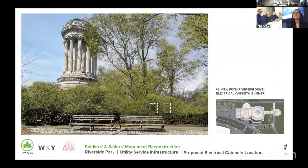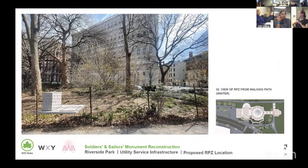Next slide. In the winter, will it be more visible, or is the greenery? They're meant to be evergreen. The two different kinds of shrubs are evergreen or predominantly evergreen. Yes, and large enough to cover the screen? Yeah, I think so.